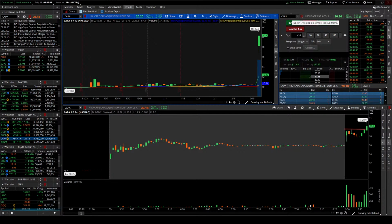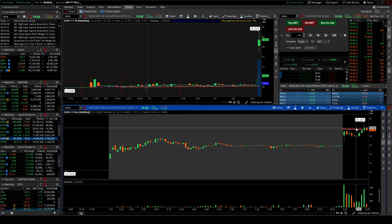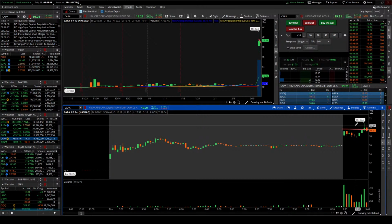Now at this point we want to see $20 start to hold that support. See, there's a few bids there at 20. Oh, and they just got taken out. And see, we're kind of testing at this $20 area again. Is this going to be another fake out here, possibly?